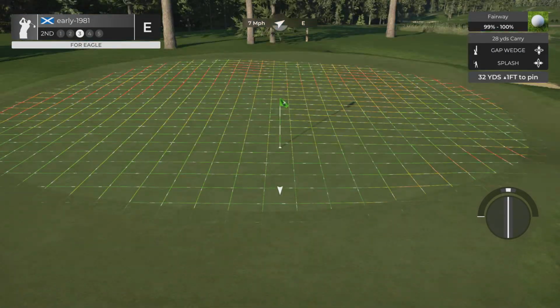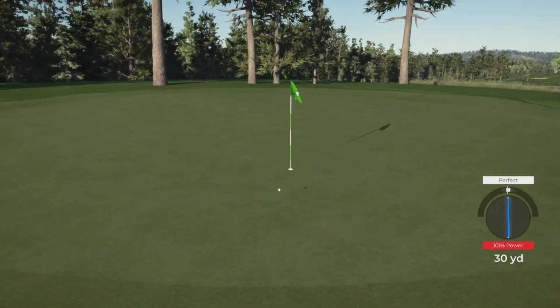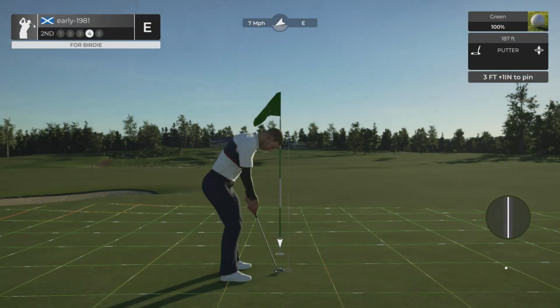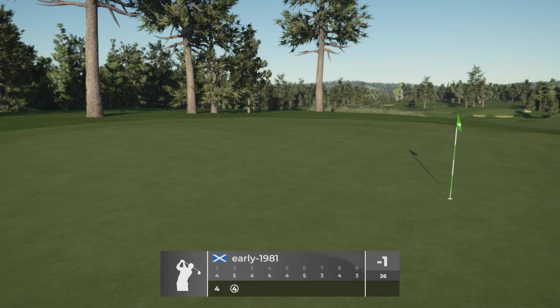But let's see if I can splash this one close. Yardage is bang on. If we execute this well, we may hole out for eagle. This should start to turn towards the hole. It tried to, just a little bit too pacey, but it is going to guarantee my first birdie of the event, and I do move to 1 under par.